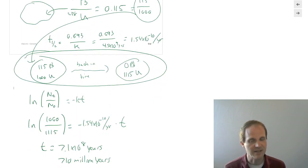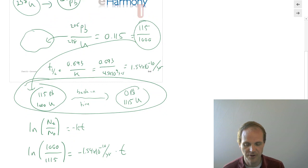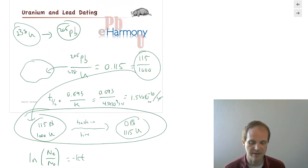And then we can plug into our kinetics equation and solve for t, which we've done many times before, right? So the trickiest one about the lead and uranium is doing that backwards calculation to figure out how much uranium there was at the beginning, so we can use that in our kinetics first order integrated rate law.